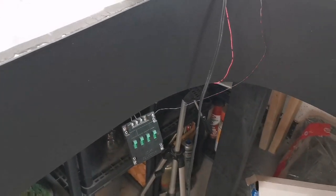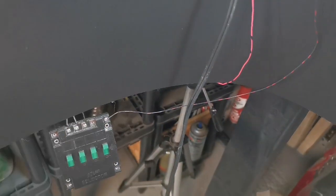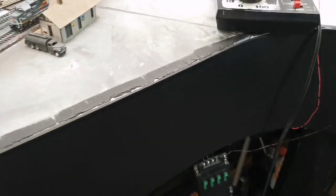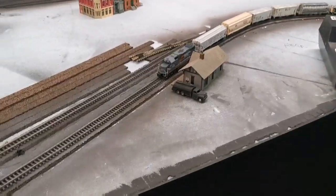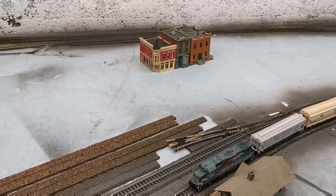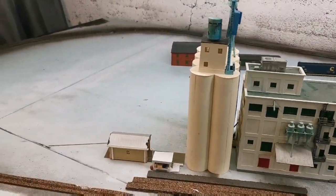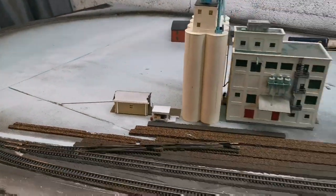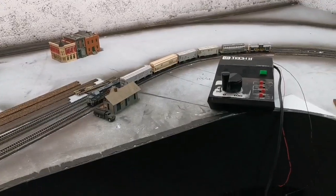I'm not there yet. I do want to have sort of a stand here that will go under the layout, and that'll have my power pack and my selector switches and all that fun stuff, as well as the toggle switch for DCC at some point. So that's it, guys. Nothing much else to see here. We'll jump you off of this and we'll go back to the desk and have a wrap-up chat.